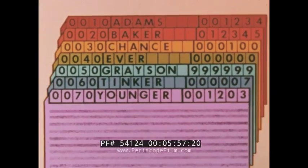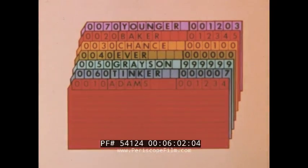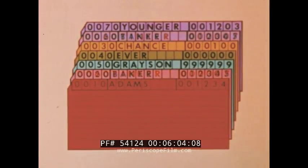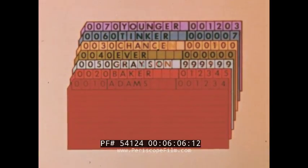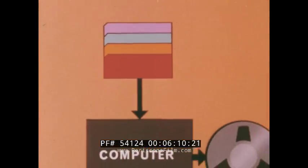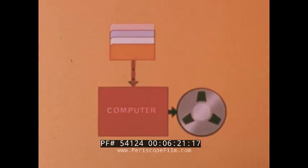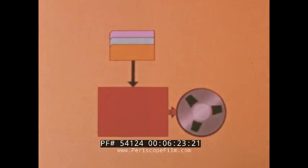The records of a file can be stored in a variety of forms. One example would be punched cards. It's often necessary to sort files into a new sequence. This is easily done once the records are in a machine-readable form. Files are often copied on another medium, such as magnetic tape, which allows for faster processing. Here, cards are read one by one and written in sequence on tape.